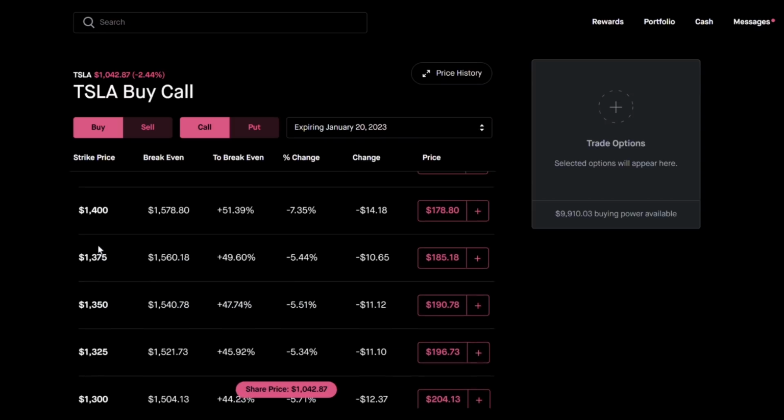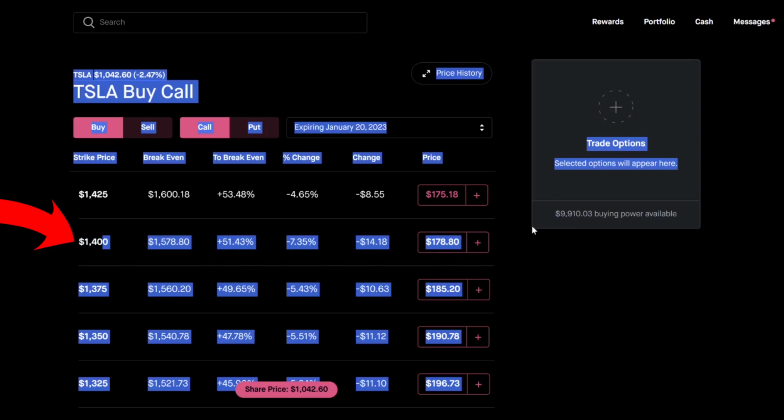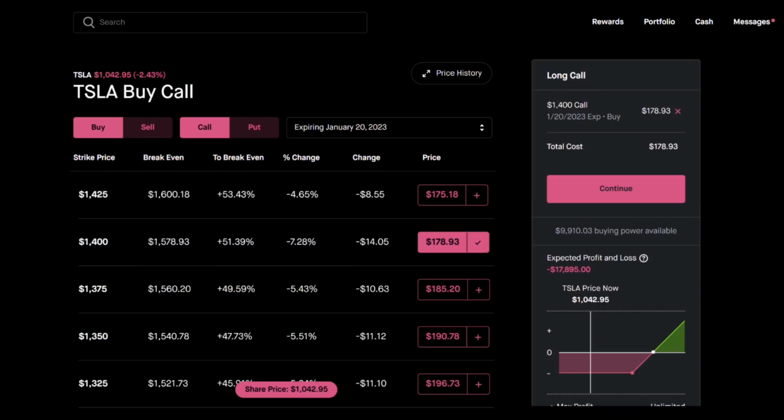In fact, I'm going to scroll up and pick an option that is way cheaper. So as you will notice right here, the higher you go in terms of strike price, the cheaper the premium gets. The farther out of the money options have lower delta, therefore a lower chance to actually hit the strike price. Therefore, the market applies a smaller premium. So here you will see the 1400 strike price is worth $17,880. So it's slightly less than the call option that we were looking at before, but there's a huge benefit here. The risk is slightly less because you're paying less money up front.